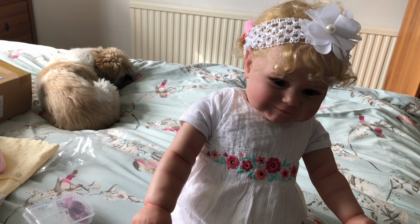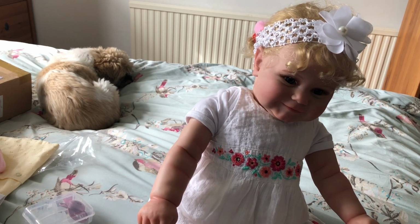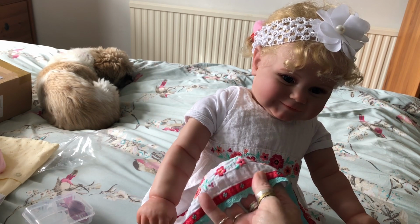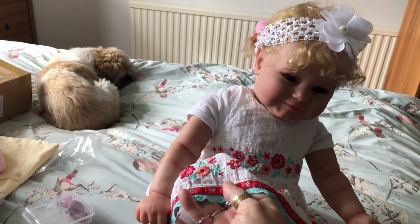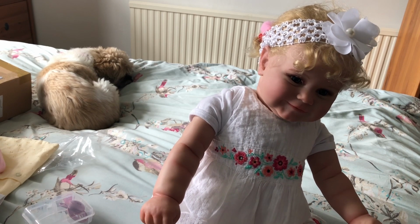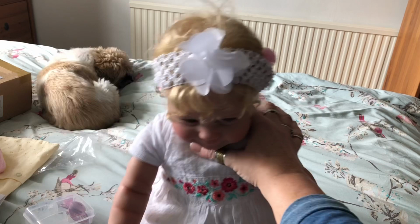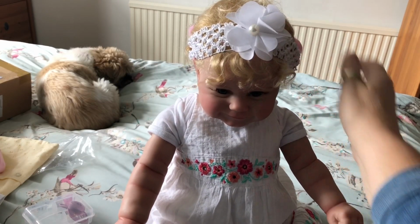Shiloh's wearing her gorgeous little dress that I got from the car boot sale for 50p. Doesn't she look gorgeous in it? Look at these lovely details around the bottom, the red and the green, so beautiful. She really does look lovely in that, doesn't she? She's wearing a white headband as well with a white flower on it.